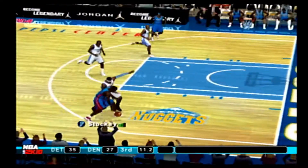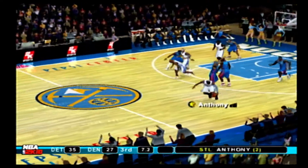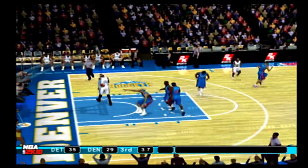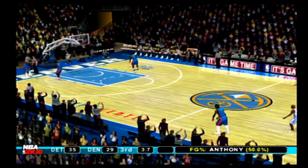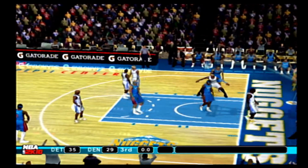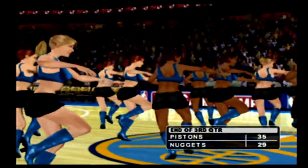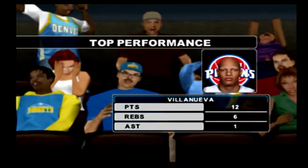Fired short by Nene. No look pass to Hamilton. Carmelo picked off that pass for his 2nd takeaway of the contest. Taken all the way by Carmelo. Fires it way up court. Got it up. Oh, off target. We have just finished the 3rd quarter. The score, 35-29. What a shootout, Kevin. These guys have been going at it.